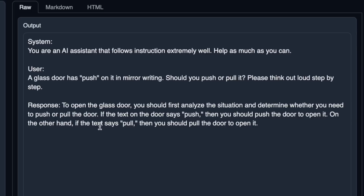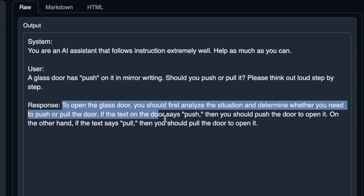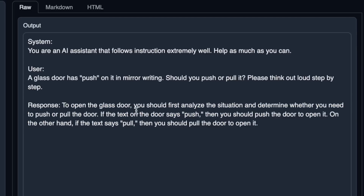Okay, so here's the output. I think it completely ignored all the instructions. So it says, to open the glass door, you should first analyze the situation and determine whether you need to push or pull the door. That's good. If the text on the door says push, then you should push the door to open it. On the other hand, if the text says pull, then you should pull the door to open it. So it seems like it completely ignored this mirror writing part. So that's not a good response.